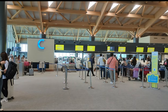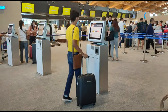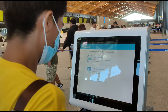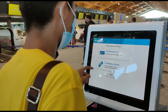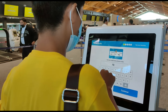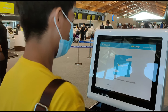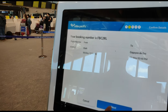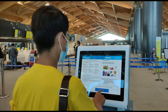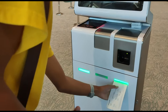I went around the check-in area to find an open counter for Cebu Pacific's domestic flights, but all that were open were for international flights. So I decided to use the self-check-in machines that were installed nearby. In the machines, there are three airlines that you can check in: Philippine Airlines, Cebu Pacific, and Philippines AirAsia. You can either type in your booking reference or scan your itinerary from your phone. After doing those quick inputs and some confirmation, our boarding passes get printed.